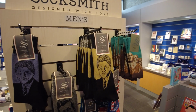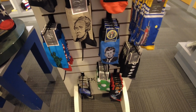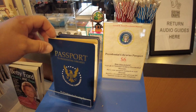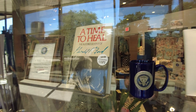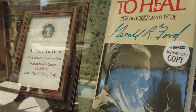Here in the gift shop, we have lots of presidential socks, just in case you wanted to wear them on your feet. This is pretty neat. They've got an autobiography of Gerald Ford, and it's the last copy. It's autographed by him, and it's signed, $1,000. It can be yours.